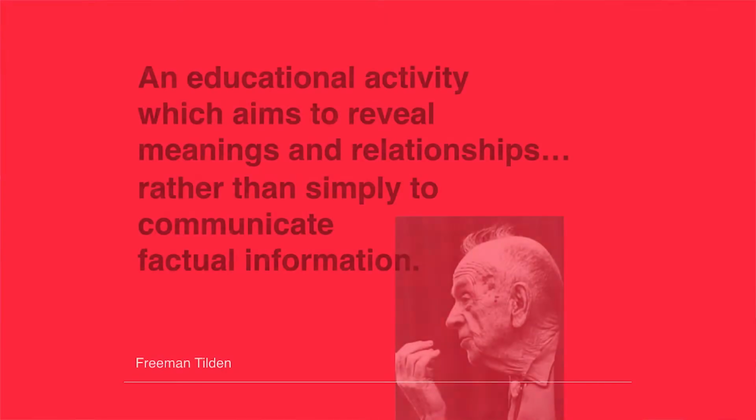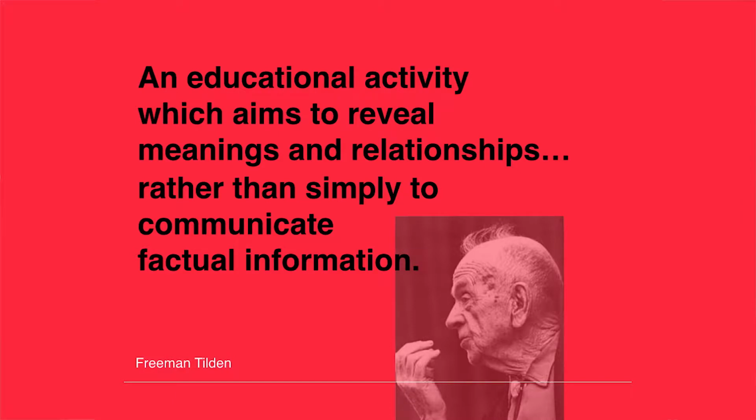Now, I am going to give some examples of some of these. Some of them are quite high-falutin', but some of them are more easily accessed. So it's an educational activity which aims to reveal meanings and relationships rather than simply communicate factual information. I'm sure we all had some bad teachers at school who just droned on and on. But it's the teachers that really inspired you, the ones that took you beneath that. They actually explained why things happened and how these impacted other people.